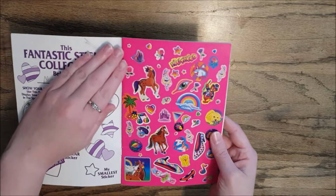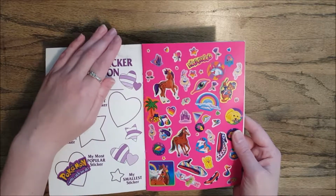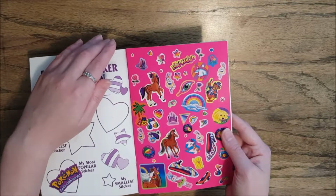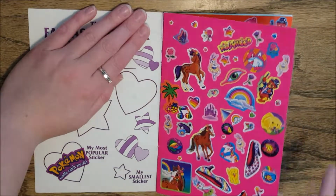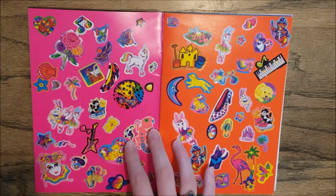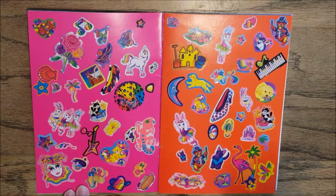Anyway, so in the front here, it has all these little things you were supposed to fill in. It says my most popular sticker, and I just randomly stuck the Pokemon logo. I did not mean that it was my most popular sticker. It just is there. First, I have all of these great, very classic Lisa Frank items. And the thing that's great about this sticker book is all the pages are different colors. So then on the back, more of these. Almost everything here is Lisa Frank so far.